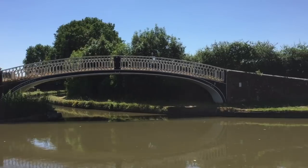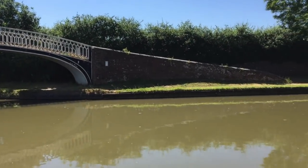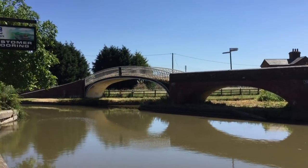Yeah, I've been along here before. Me and Cindy came here. This is where we came on our first narrowboat experience. We came along here from Rose's Narrowboats, a bit further up the canal.